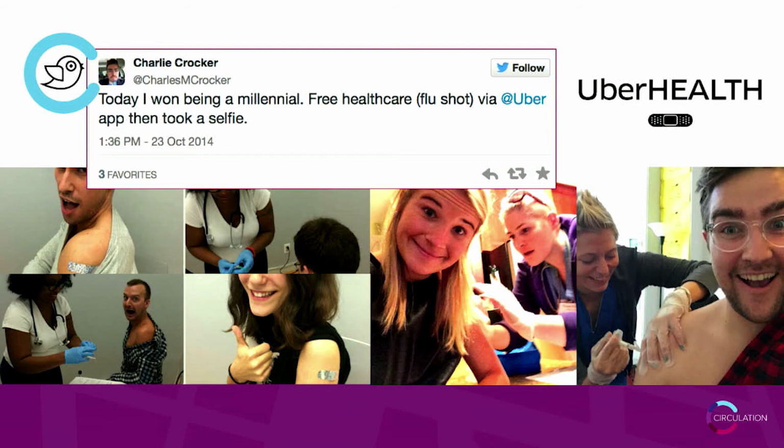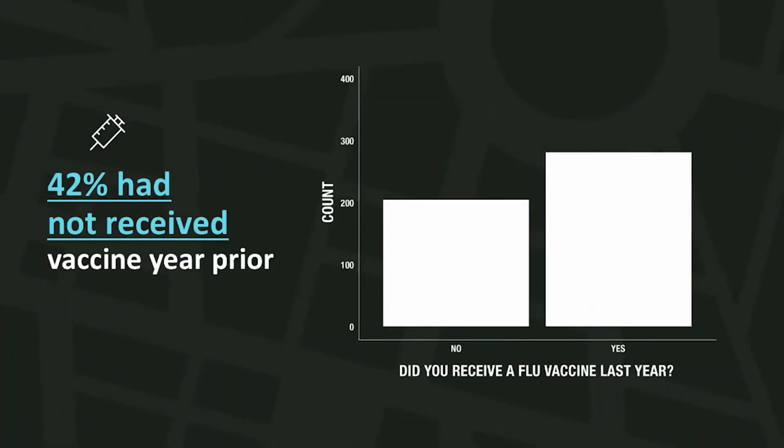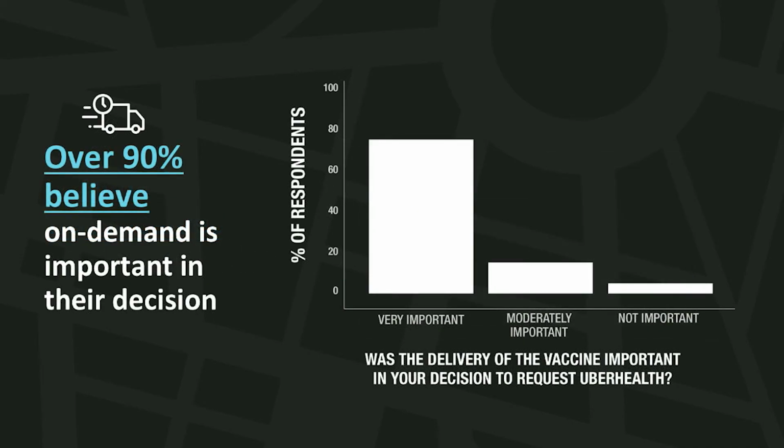So people that are not the ones that are necessarily getting a flu shot, don't have access at work, those are the people that we could get access to. And of course, huge populations we weren't accessing, but if you think about the people we did, many of those had never gotten a flu shot in their lives, almost half had not gotten one the year before. On-demand becomes increasingly important in people's decisions around healthcare.